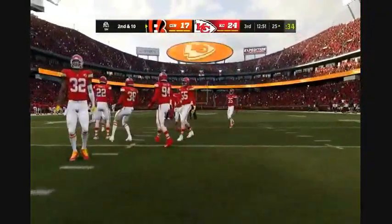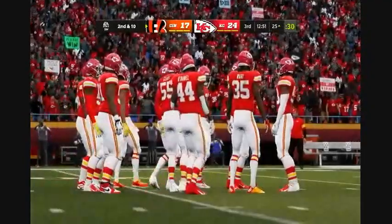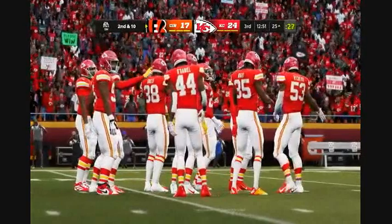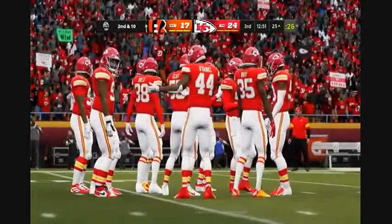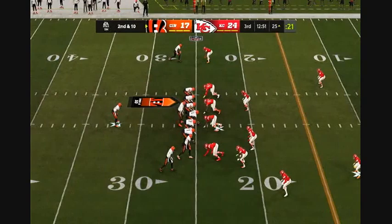And it's 2nd down. From the snap, he certainly looked like he knew where he wanted to go with the ball, but surprise, that guy was covered. So that took his attention elsewhere to no avail. Here we go. An incomplete pass leads to 2nd and 10 from the 25.